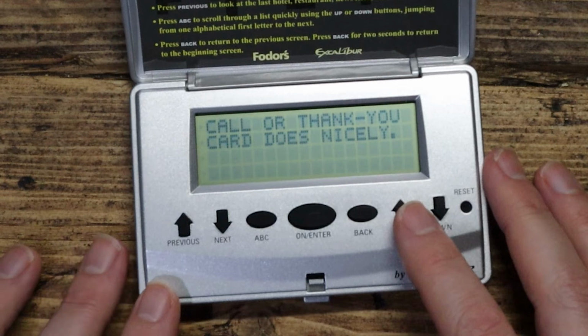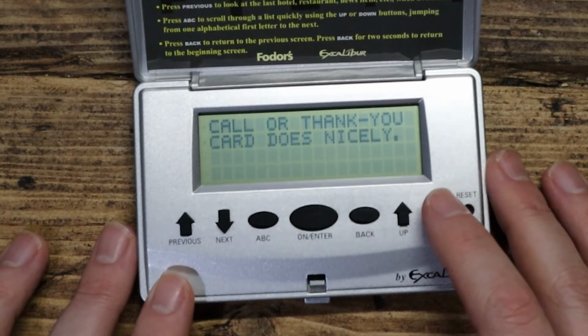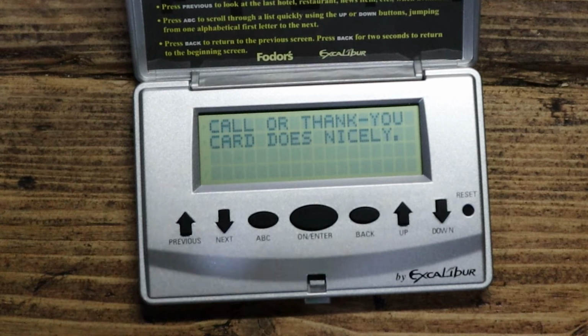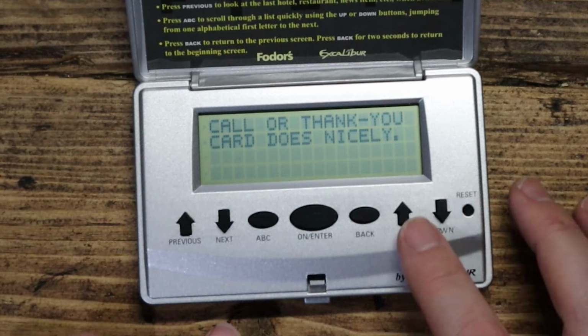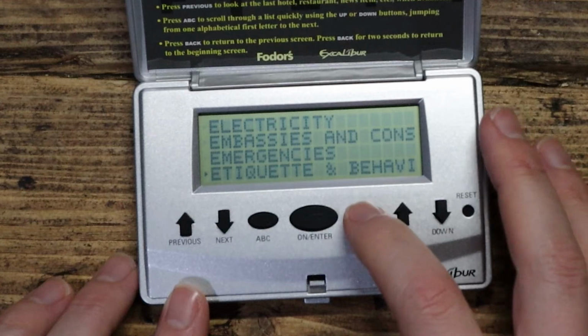That's cool, isn't it? What does that last bit say? It says a phone call or thank you card does nicely. When was the last time you visited someone and sent them a thank you card? You should do it. Then there's business etiquette. Okay, we won't go into that.